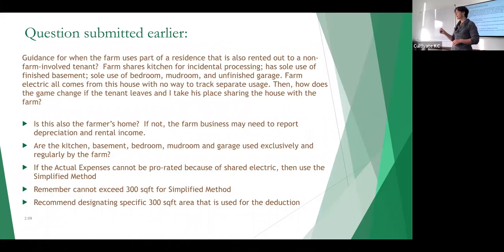If you Google IRS form business use of home, it will come up. The IRS is very good with their SEOs, and you can get easy results when you're Googling stuff.